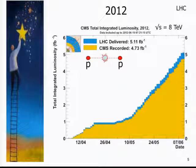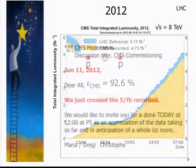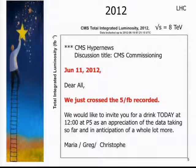So, 2012, well, now we reached the stars. We have a data collection efficiency of 92%. This was the data collected last Sunday. It's moving so fast that the numbers have to be incremented significantly every day. We got this posting on the Apple News a few days ago by our crew at P5, announcing that we have crossed 5 inverse femtobarn of data taking. It's very nice to see that the people working hard in the pit are very excited about collecting the maximal amount of good data for CMS, even after a few years.